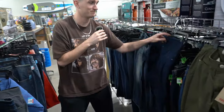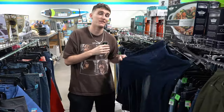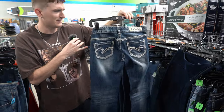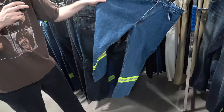Here's a new one, guys. Spanx. I'm a guy, I'm not gonna wear these, but some women will, and I think they're gonna go for over like $25. And these rock and rolls, like the back pocket, kind of reminds me of like BK and stuff like that. And also the price, $7.99. If you ain't never heard of Big Bill, you ain't thrifting right.